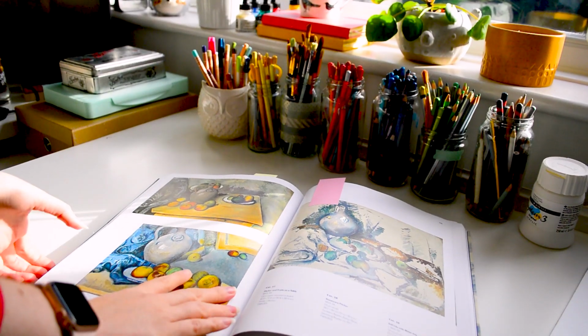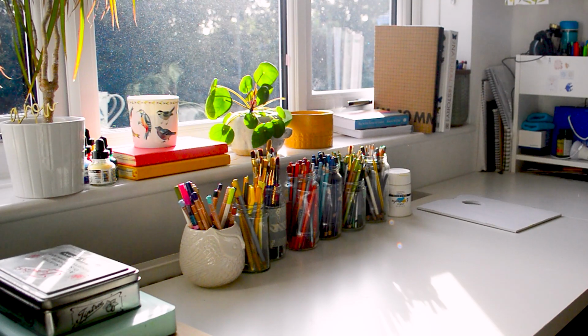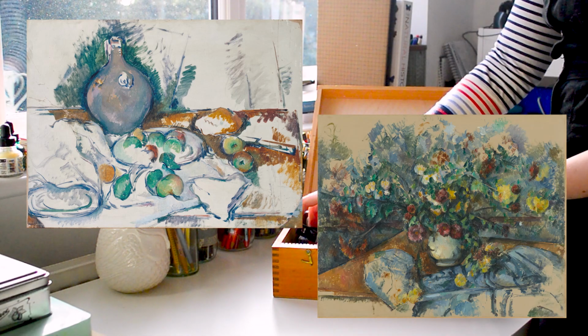But you'll have seen there that I was looking through the Tate exhibition catalogue, and I'm referencing 2 of his paintings today, Still Life with Water Jug and Grand Bouquet of Flowers.